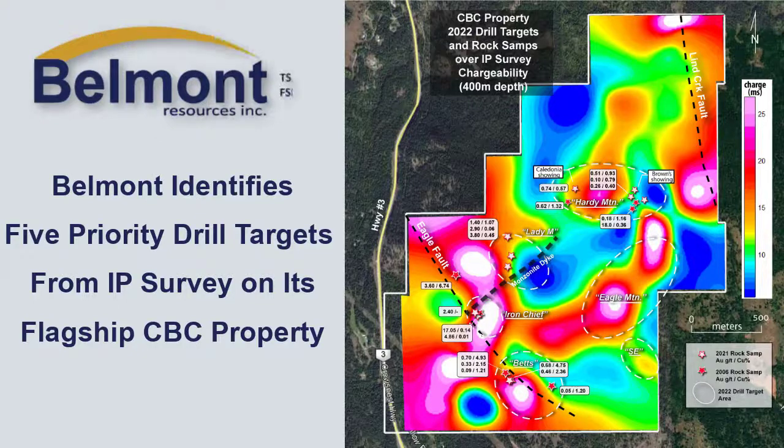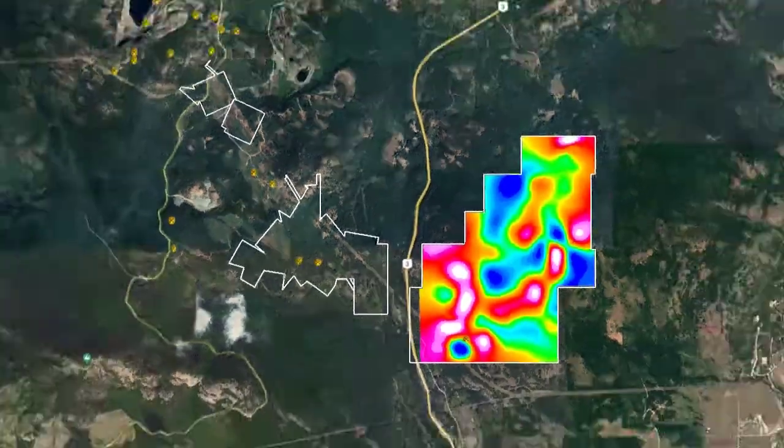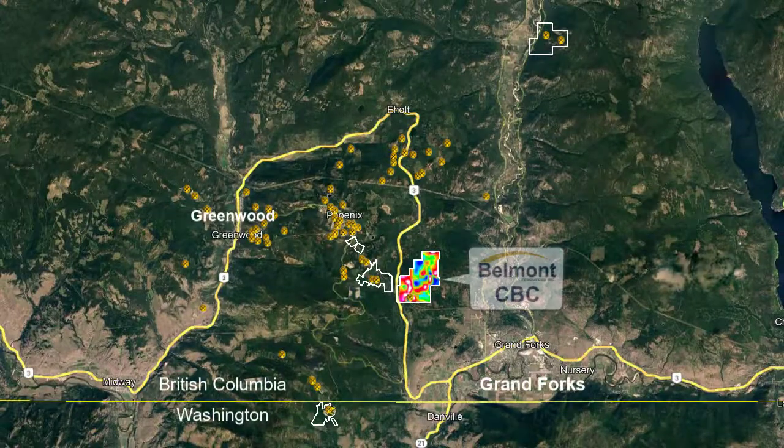Belmont identifies 5 priority drill targets from IP survey on its flagship CBC Property. Belmont Resources is pleased to report the results from the Fall 2021 program of 3D Induced Polarization prospecting and rock sampling on the company's 100% owned CBC Property near Grand Forks, southern British Columbia.